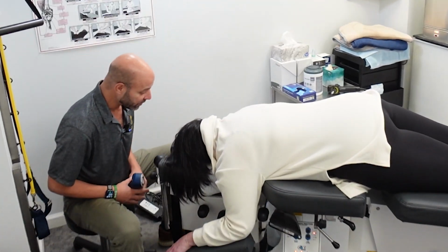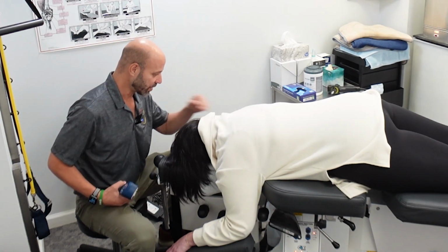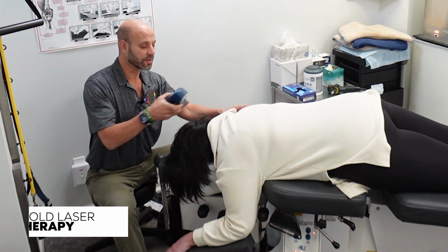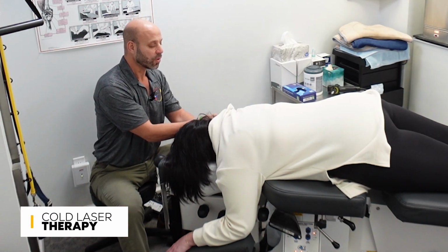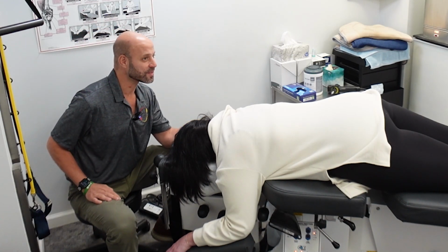So how are you doing after the last visit? Much better. Good. You got more range of motion? Yes, I'm not stuck. Okay. So what I'm doing here for her today is cold laser therapy. And cold laser therapy, she had asked me right before we started filming, what does this do?